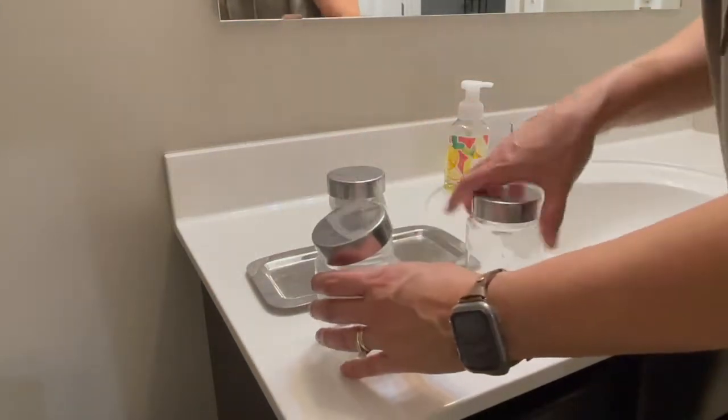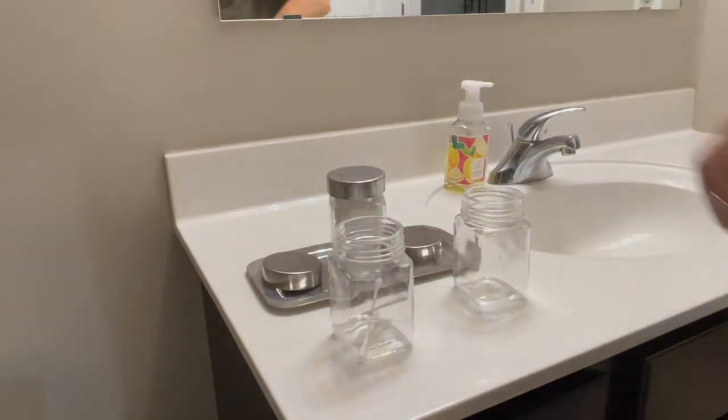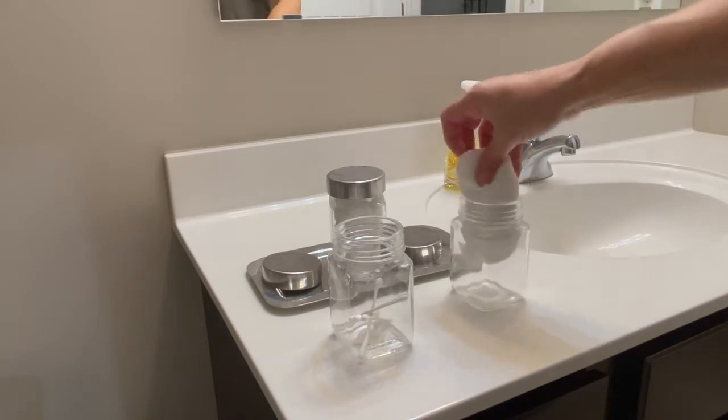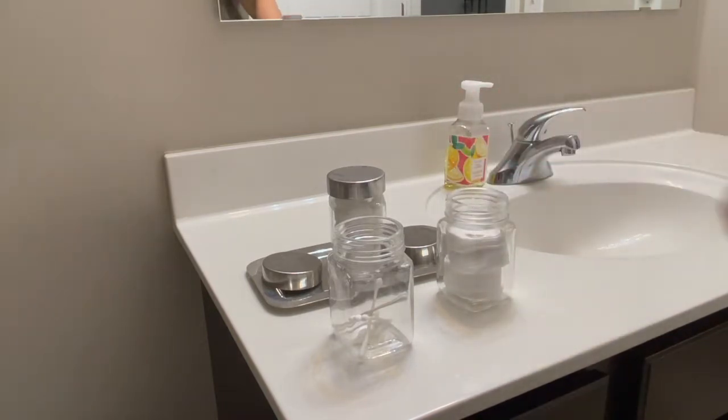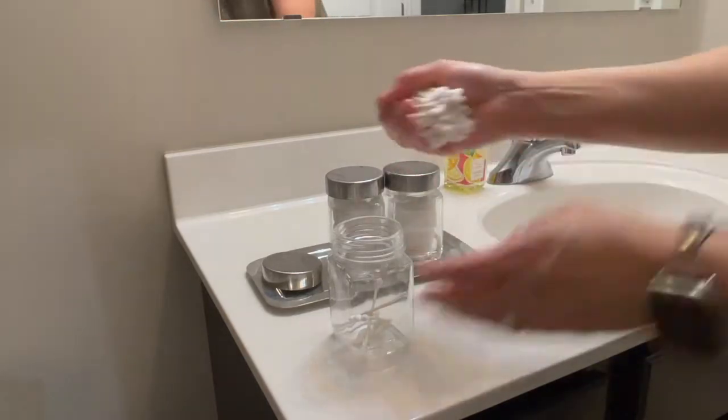Today we're going to do a little restocking. Each of our bathrooms had some items that needed to be restocked, so I figured this was the perfect opportunity to take you all along with me as I do my weekly restocking. So come along and let's get started.